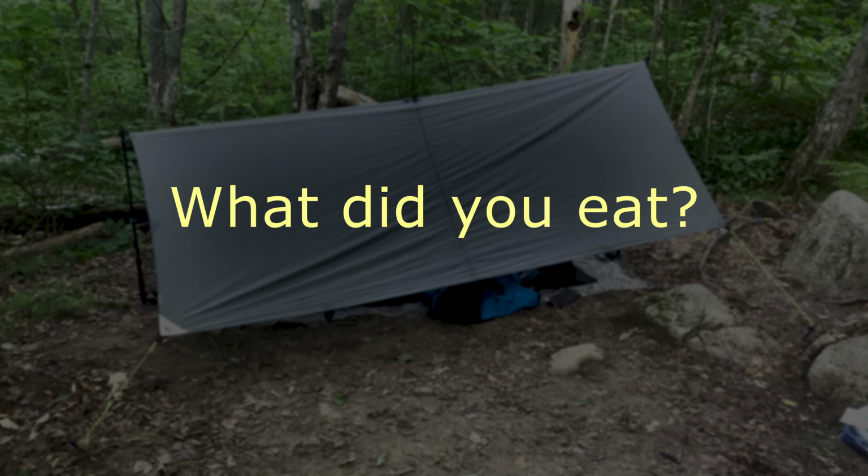What did you eat? So I did something called cold soaking, which is in contrast to eating cooked food or warmed food. So I didn't have a stove, and this was great because I didn't have to carry a stove or fuel, and I didn't have to take the time to cook my food. I did what's called cold soaking, where you take some food and you put it in a container. This is a shake bottle, and you just let it sit there for 30 minutes to an hour. And at the end of that time, it's ready to eat.